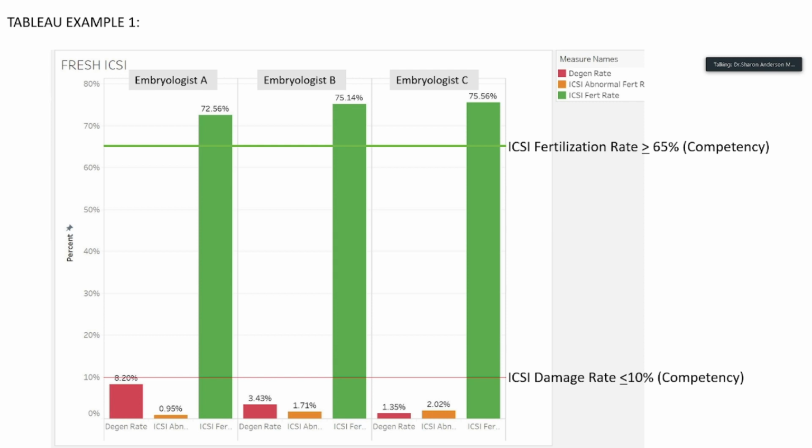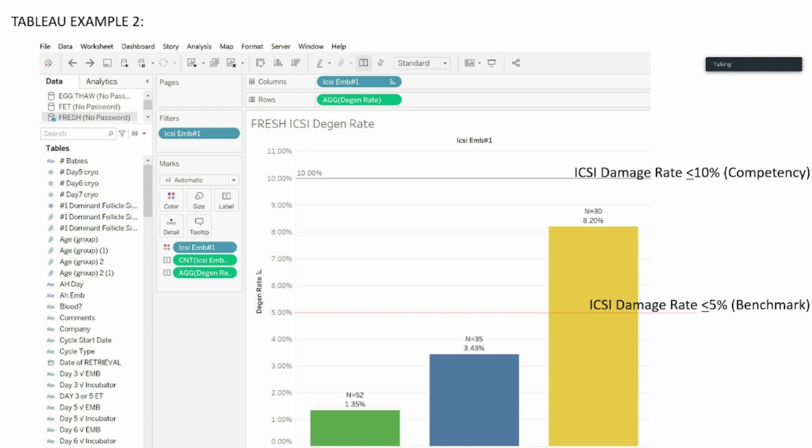Next slide, please. Example number 2, we dig into the damage rate. And again, this is what a Tableau screen would actually look like. So I want to take a screenshot of this. Again, we can see one of the embryologists is having a higher damage rate. Okay, let's have the other embryologist watch the embryologist in yellow, and let's see if they can give that person some tips for how to reduce that damage rate.